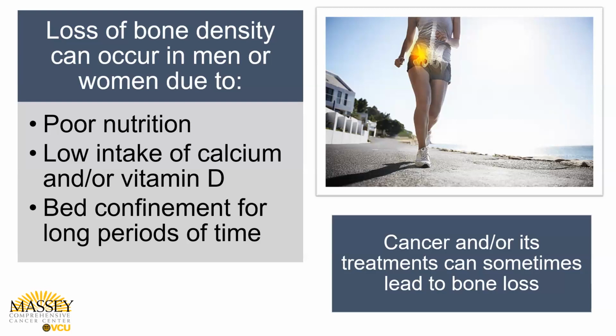Loss of bone density can also occur in cancer and its treatments. For example, some chemotherapies reduce calcium in the blood. Some radiation treatments may weaken the bones. Cancer in the bones themselves may result in loss of bone density. Steroid treatments can sometimes lead to bone loss. And hormone therapies, such as those that suppress testosterone in prostate cancer patients and estrogen in certain breast cancers, may increase risk of osteoporosis. Additionally, ovarian suppression may also increase the risk of bone loss due to reduced estrogen levels.